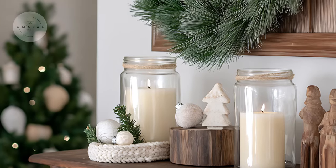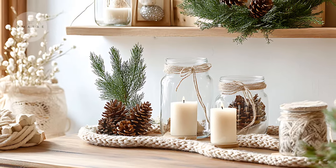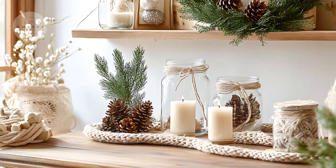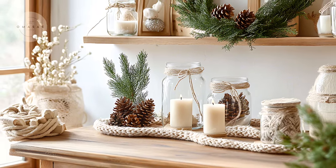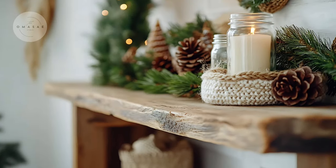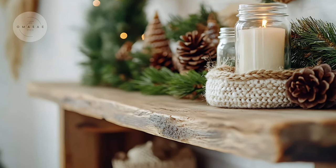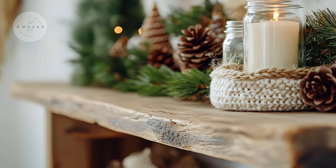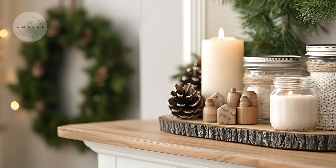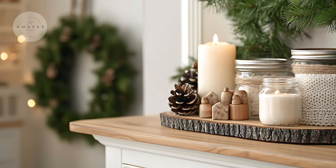These DIY elements are not only cost-effective but also create a warm, homey feel that is perfect for the farmhouse aesthetic. Plus, they add a personal touch that makes your Christmas decor truly unique.